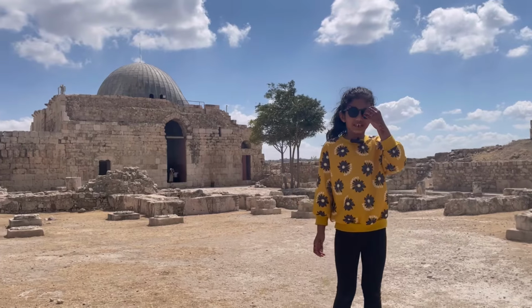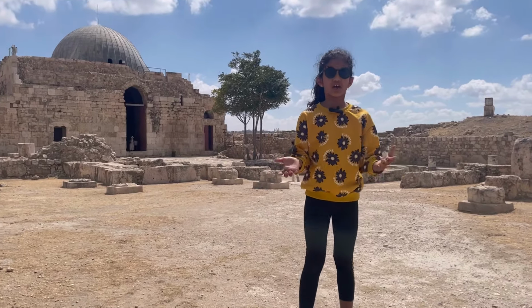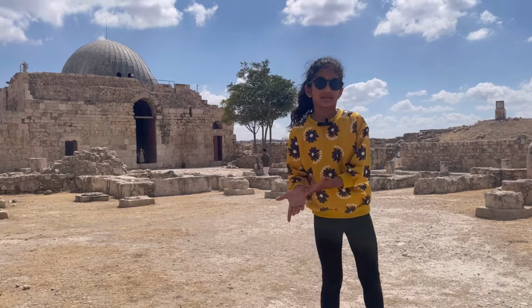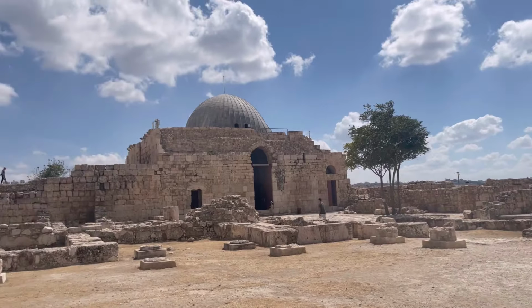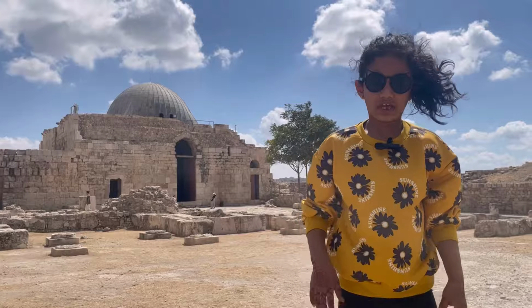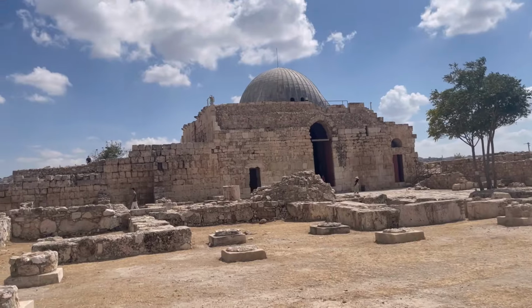Guys, do you know one interesting thing? In Jordan, they have the mixed culture of Romans and Umayyads. They have the mixed culture of Christian and Muslim. They built this. That's why wherever we go, we can see those two cultures everywhere.